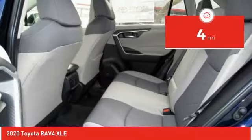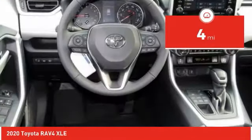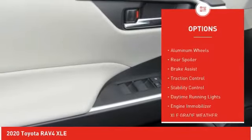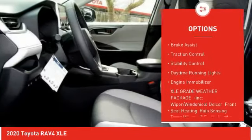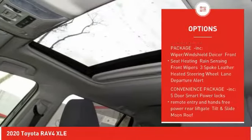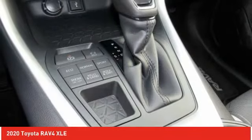This vehicle has less than 100 miles. Here are some of this vehicle's great options: blind spot monitor, all-wheel drive, heated mirrors, aluminum wheels, rear spoiler, brake assist, traction control, stability control, daytime running lights, engine immobilizer.